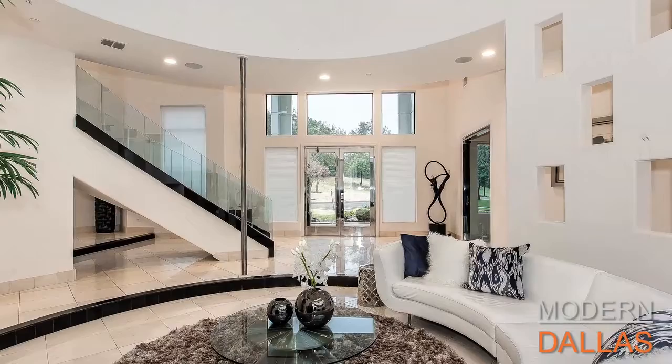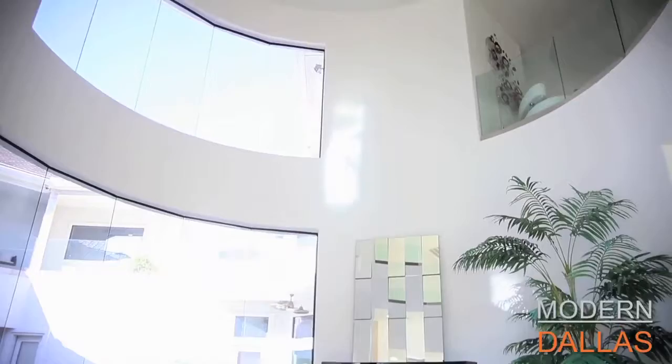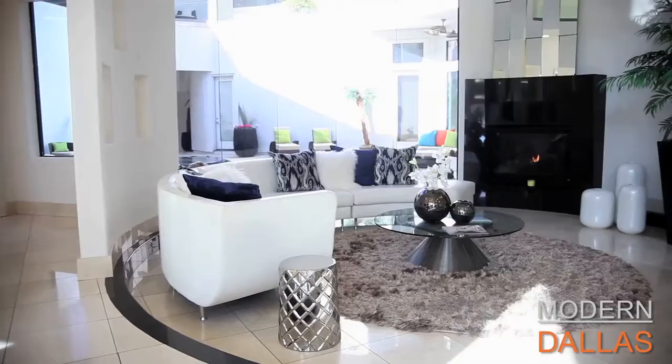And as soon as you walk in, you're invited to a circular living area, and then you have a marble staircase and an incredible dining area that's just really expansive with soaring ceilings. More importantly, the home has a master bedroom to die for. The master suite is extremely private.